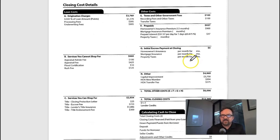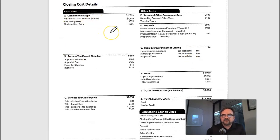The next page, page 2 here, breaks down the details of where those costs are coming from and what they are. Each one has a little different section. Each section is a different type of costs and everything. Like I said, these numbers are estimated a lot of times, and so we can see that. The loan costs and loan origination charges are not necessarily set in stone, but the numbers are accurate because these are actually the lender's costs themselves.